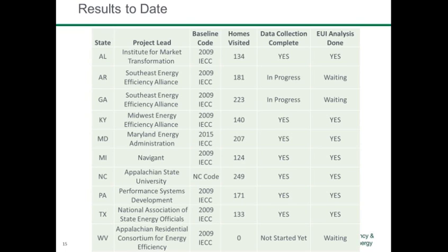The number of homes visited for each state is also listed there, as well as what stage each team is within the overall process. And at this point, most states have wrapped up their baseline data collection, and we are in the process of conducting the analysis. So that concludes our look at the methodology and current status.